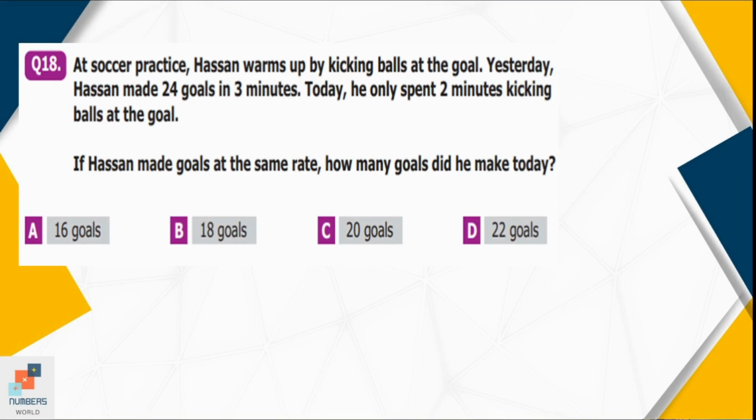Question number 18. At soccer practice, Hassan warms up by kicking balls at the goal. Yesterday, Hassan made 24 goals in 3 minutes. Today, he only spent 2 minutes kicking the balls at the goal. If Hassan made goals at the same rate, how many goals did he make today?